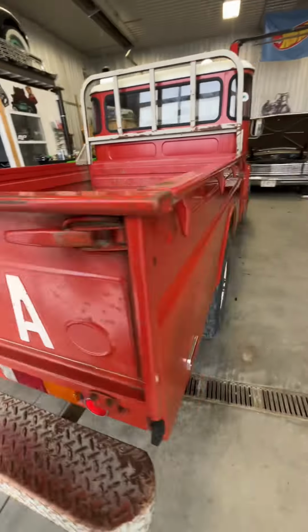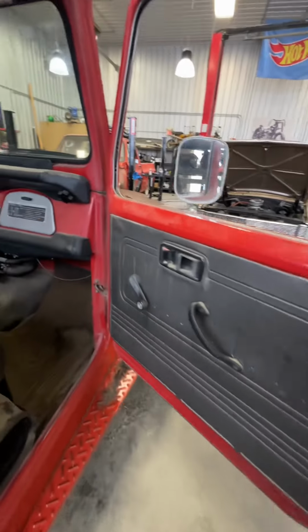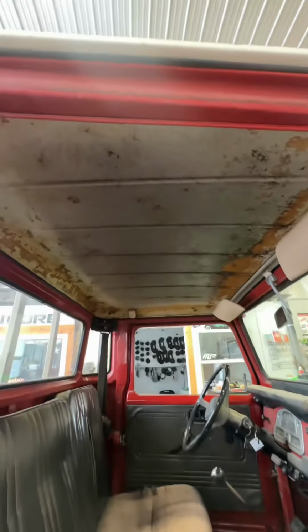This thing sits on Old Man Emu springs. It's got a 2.5-inch lift. Check this out. Even the door cards are solid. Dash has a couple cracks in it. Headliner is missing.